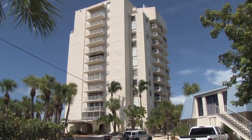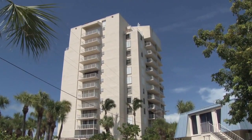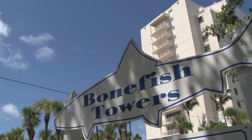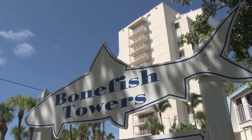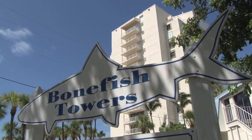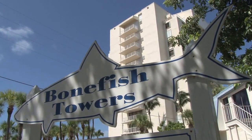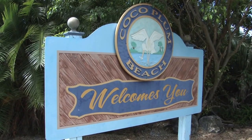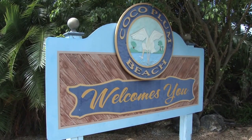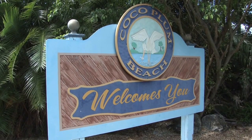Coco Plum also boasts the only high-rise in the Florida Keys. This building stands 14 stories with 6 units per floor. Each condo has a different and equally spectacular sunset or sunrise view. Coco Plum has one of the 2 nicest beaches in the Marathon area. Coco Plum Beach is a natural 2-mile stretch of sand with covered picnic pavilions and a composting toilet.